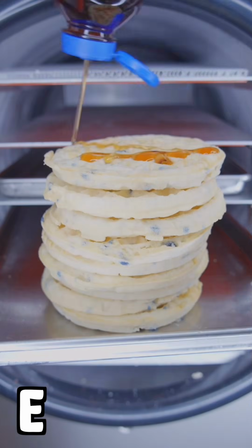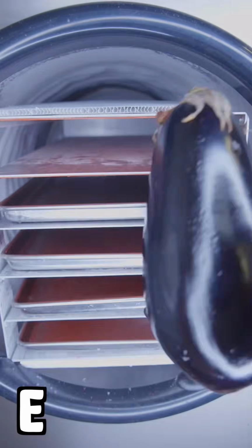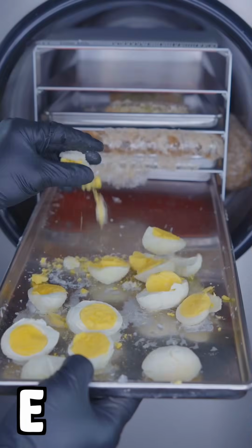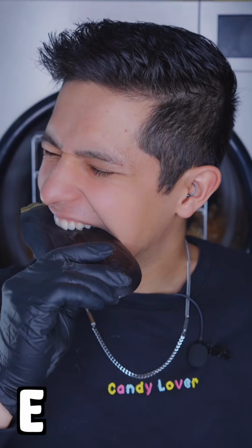Let's freeze dry blueberry Eggos with a lot of syrup, because today we're freeze drying letter E of the alphabet. We're also going to freeze dry eggplant, eggs, and enchiladas. Let's see how these turn out. It made a huge mess.